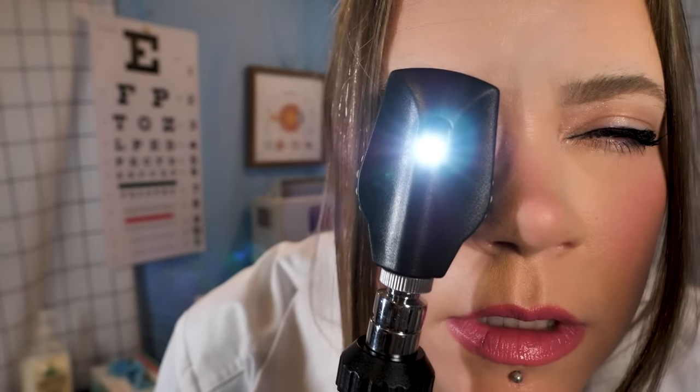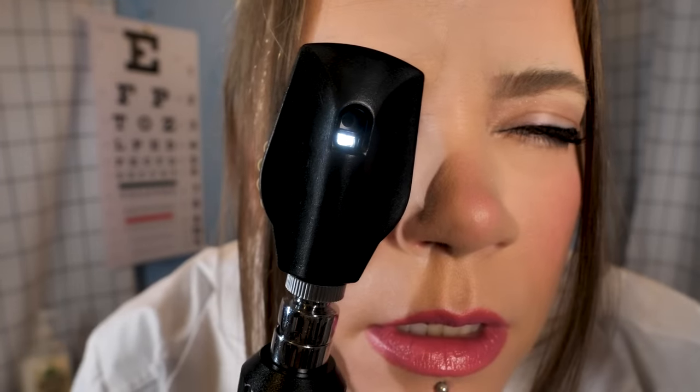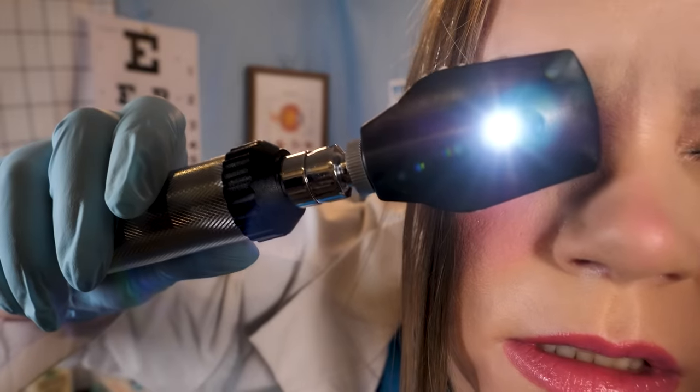Alright, so now I'm just going to be taking a look into your eyes, okay? Looking at the vessels. So keep your eyes open again. Internal structure of the eye. Vessels look good. I'm not seeing any sort of cloudiness or swelling.